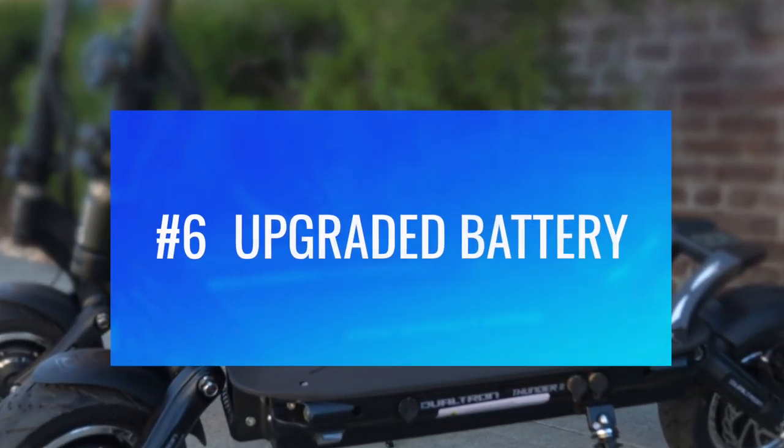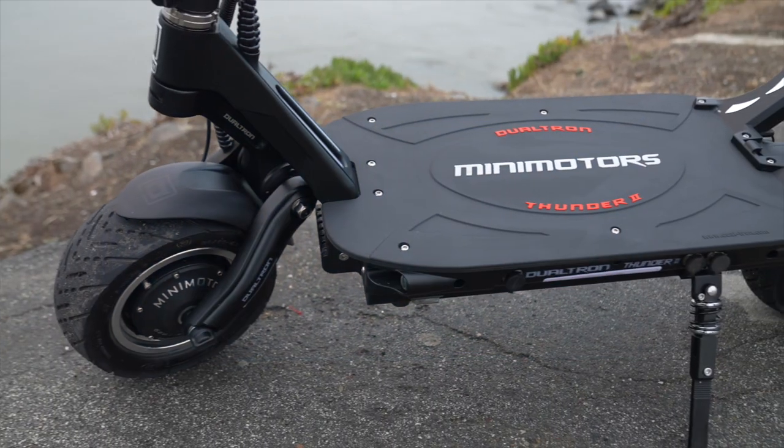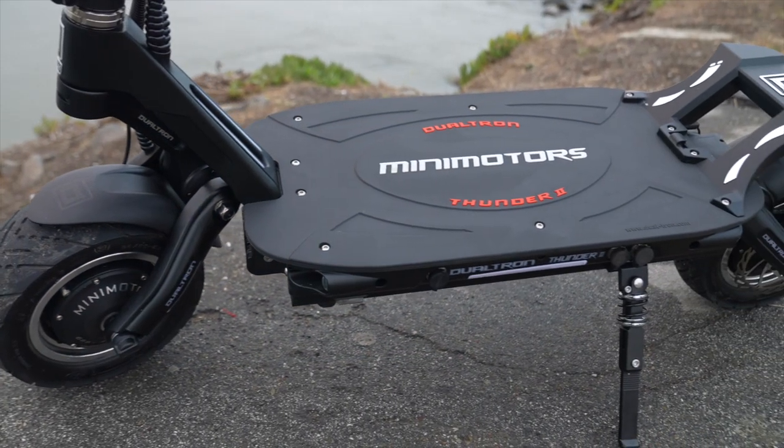Difference number six, upgraded battery. The Thunder 2's 72-volt, 40-amp-hour battery isn't just bigger, it's better.